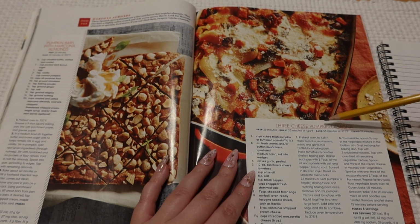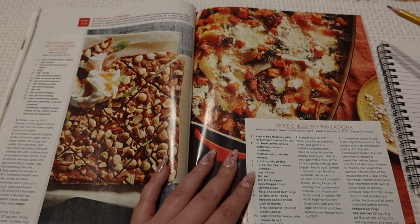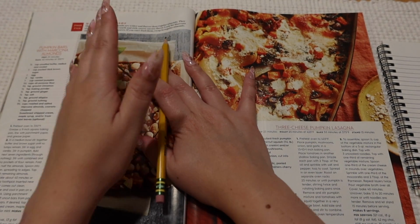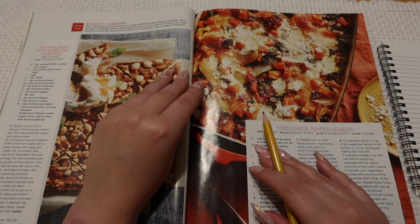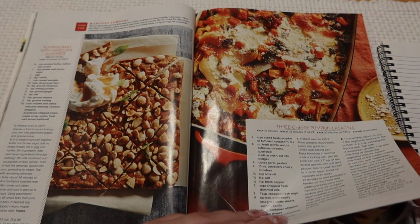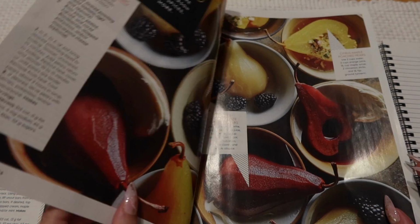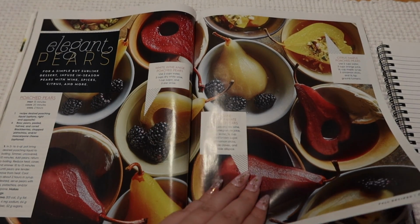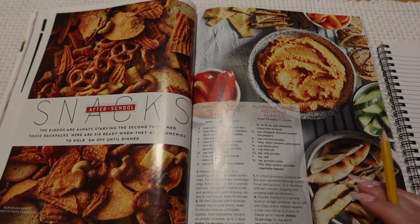And then here we have a 3-cheese pumpkin lasagna. Do we want to try a pumpkin lasagna? I'm not sure. Okay. Elegant pears. Oh yeah, I think pears might be in season, yeah.